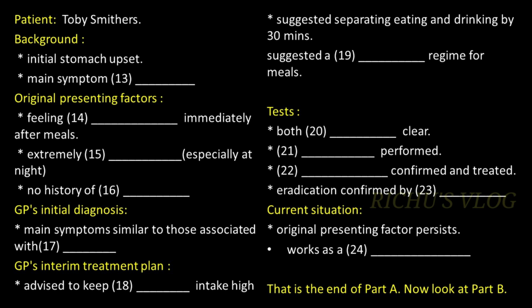That is the end of part A. Now look at part B.